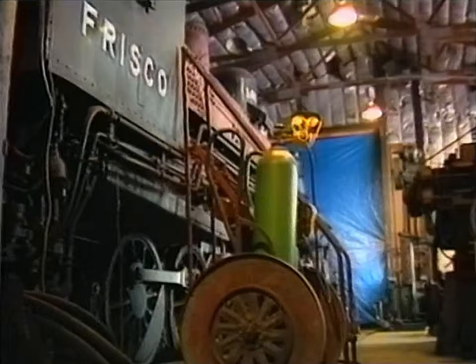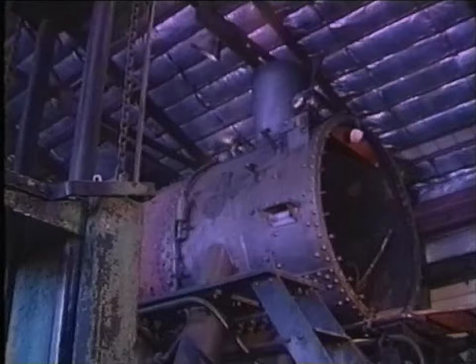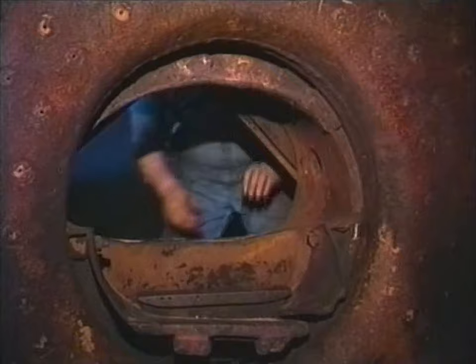The steam locomotive is an entirely different machine than the internal combustion engine that most people are familiar with. Volunteer Ed Beer takes us inside 1630 to see how the locomotive actually works.